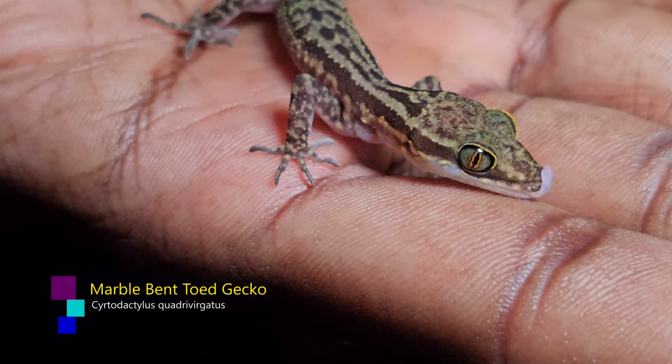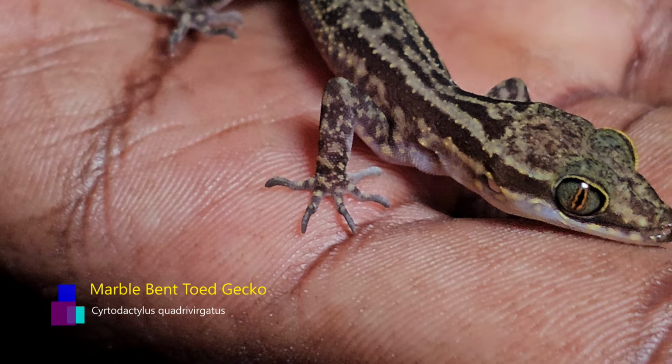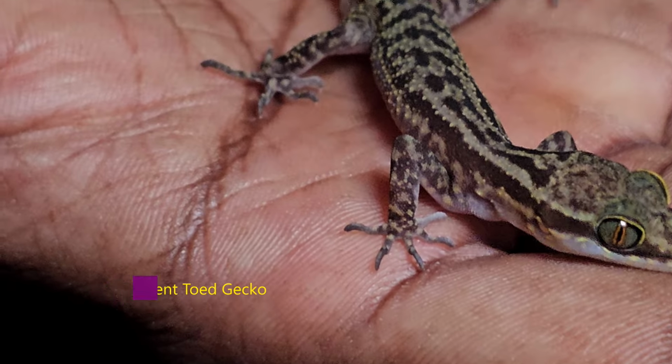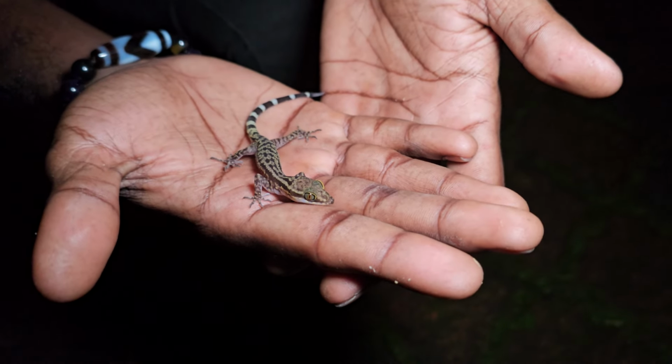So from here you can see it's brown with black stripes, the tail looking with black and white, right? But different regions have different coloring. Some have black with white bandings on the body, and their eyes are pretty cool also. But this is a very common species of gecko as well. You can find them scattered everywhere around.